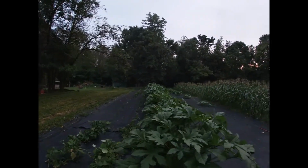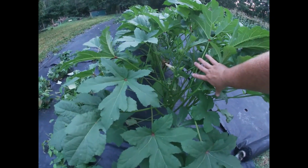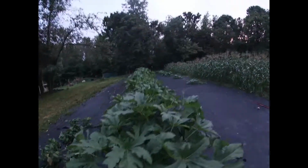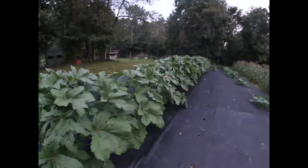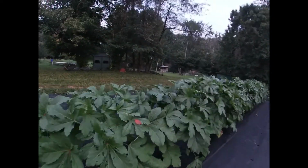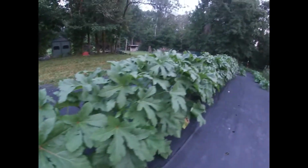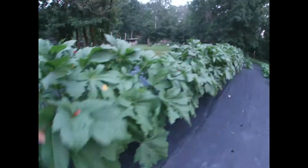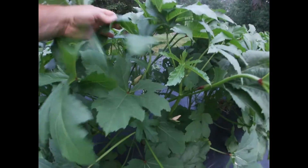Then we have our okra. It's starting to really put on. We need to come down here and cut some of these, harvest them. They are doing well. I think these are the Red Spineless Crimson, and you can see they're still putting blooms on, and got all kinds of little okra in there. They're really gonna be coming on. Lots of blooms still down in there.